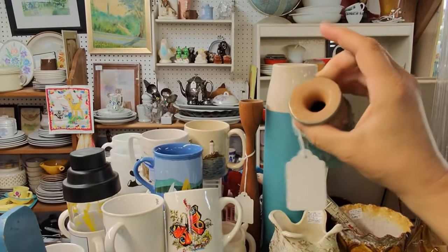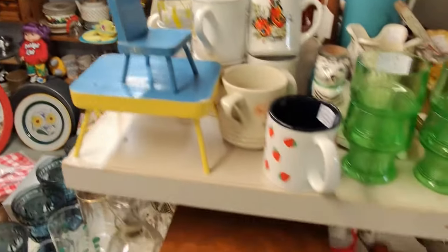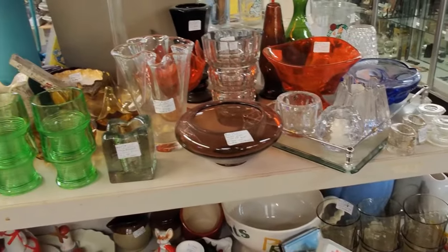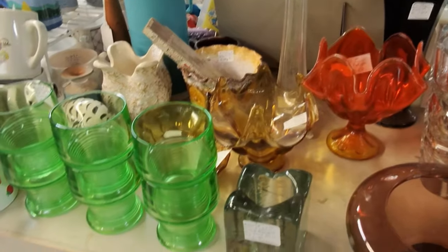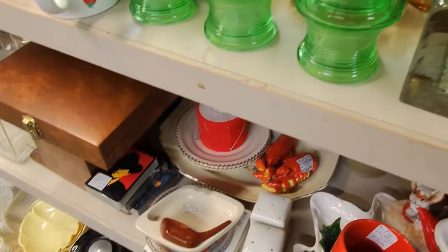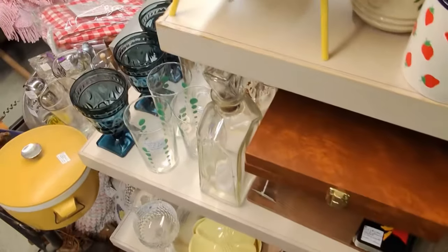I have found a little pottery bud vase there, and I thought that was pretty cool. The shape of it definitely looked like it had some age. And then there were some Viking pieces over here, a little compote, and back there's a little handkerchief Viking compote. And then they had some, I think those were marked as Blanco candle holders. I'm not sure if they are or not, but that's what they had them marked as.